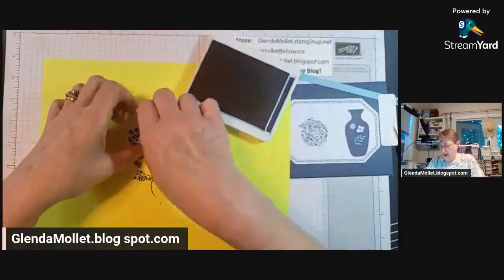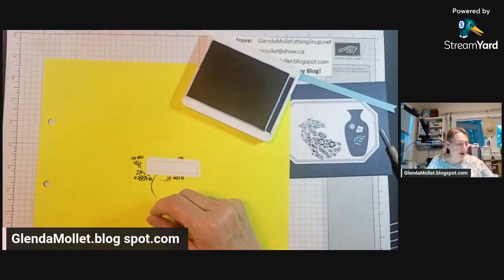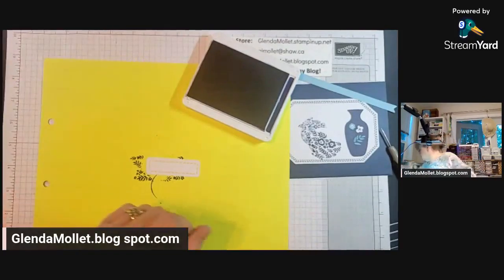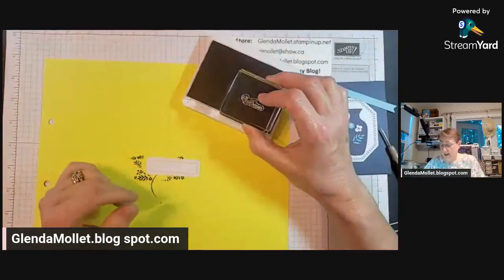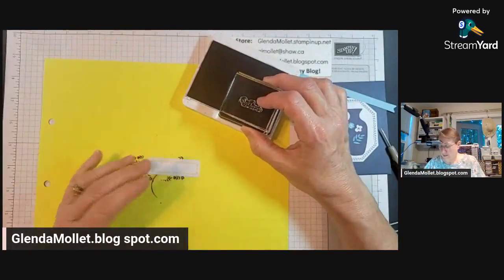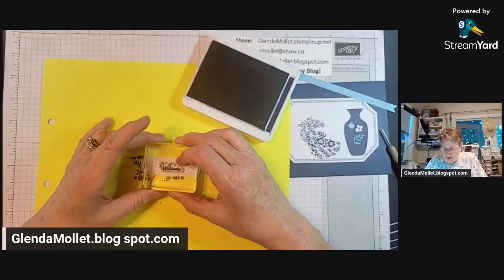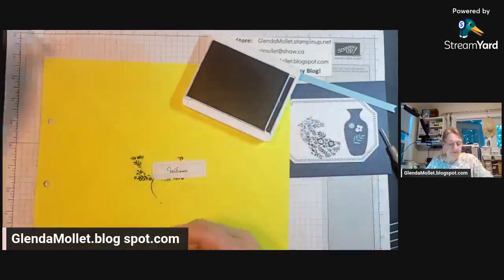Okay. Now this, I'm going to use welcome. Oh, look, we have a welcome card. Uh-oh, I lost the welcome. There it is. Okay, we're going to stamp welcome. This one will go to my neighbors because they just moved in. Did they move in Monday? I guess it was.